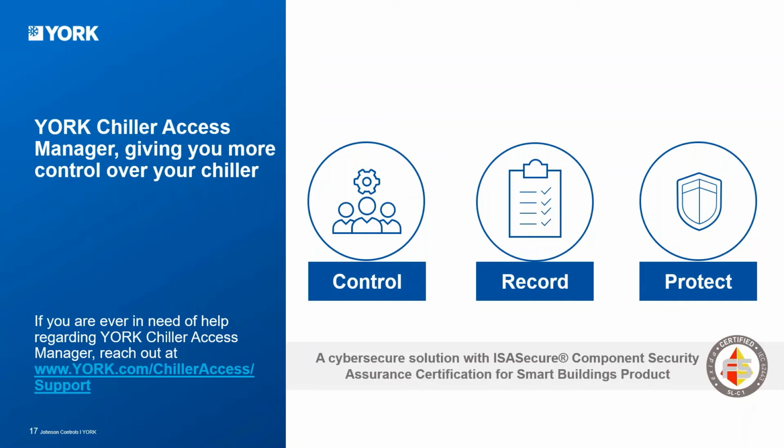We've gotten this solution validated with the ISO Secure Component Security Assurance Certification for Smart Buildings product, and worked in close conjunction with that third party to make sure we meet all of the requirements in this world where we are constantly wanting to make sure all of our products are cyber secure from any kind of attack.